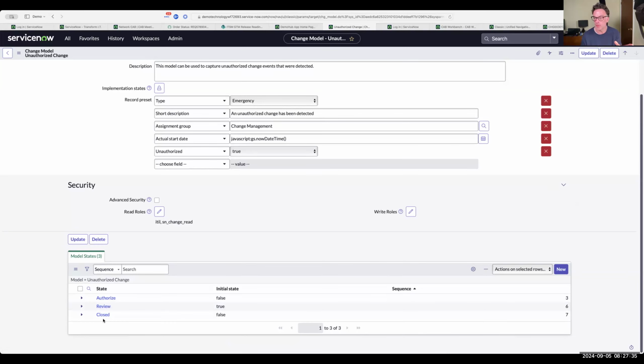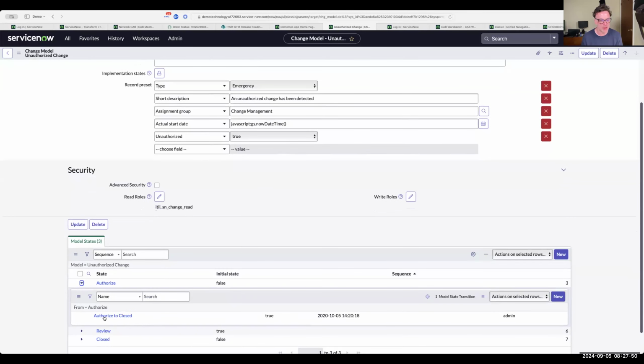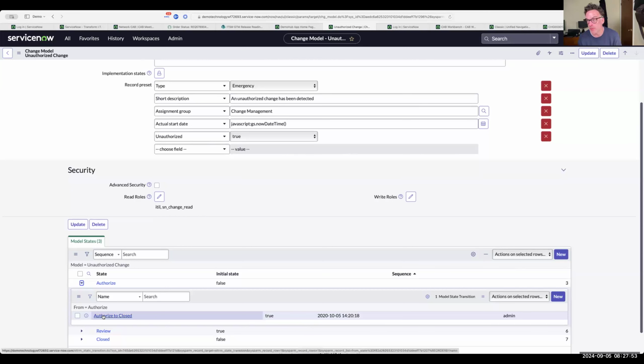So again, going back to Service Operations Workspace, from within that overview card, we will only see those states. And from within those states, we can configure what fields are shown and what actions people can take from within the overview card. If we go into authorize here, we can see we've also configured when it moves from authorized to closed, what conditions we want to be there so that it moves automatically, if we want to automatically close it after it's been authorized. Or we may put conditions on a new change that prevent it being moved to assess until those fields are filled in. So again, tying this in with what's on the overview page, you want to present those fields on the overview page and you want to ensure they're filled in using the change model.